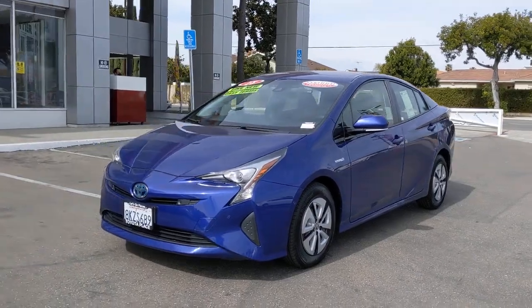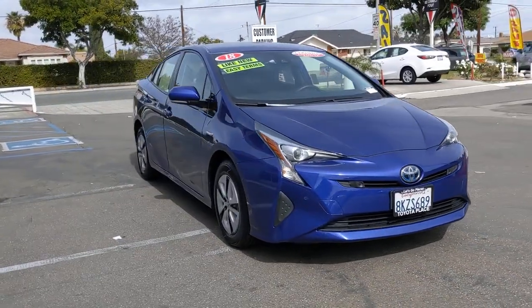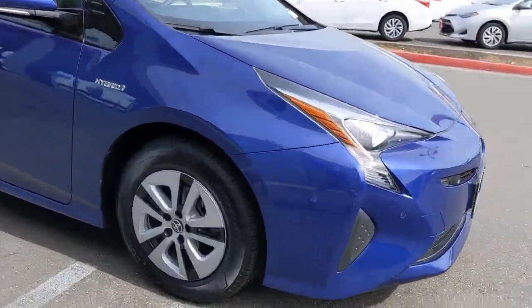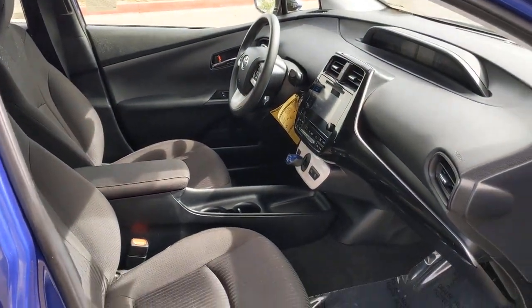Can you see yourself in the 2018 Toyota Prius? This vehicle is an outstanding buy with fewer than 40,000 miles on the odometer. Drive intelligently and thoughtfully in this sleek, efficient Prius. It gives you the safety and connectivity you need, the comfort and style you want, and the industry-leading efficiency you feel good about.